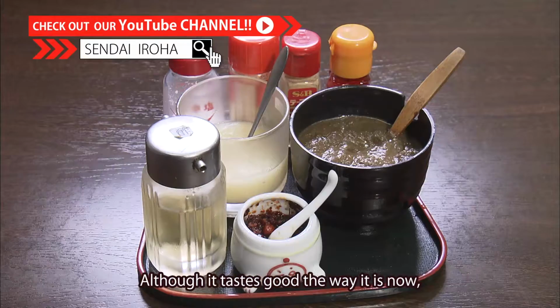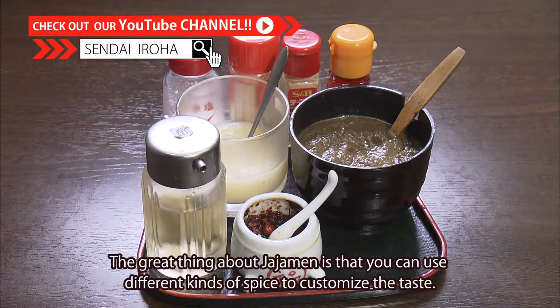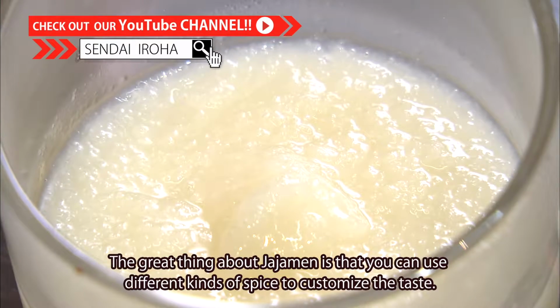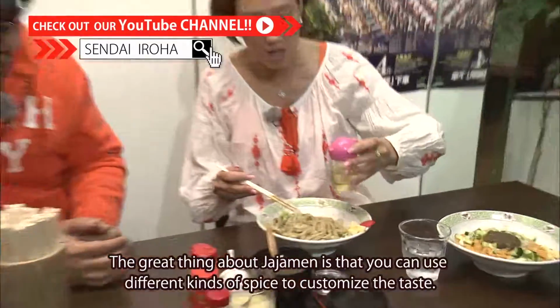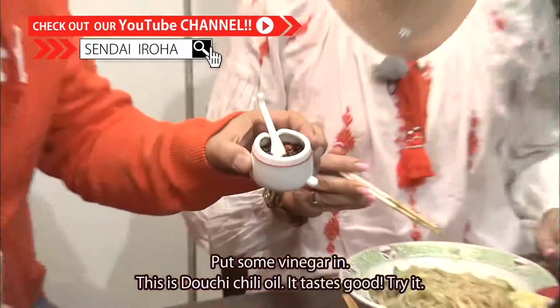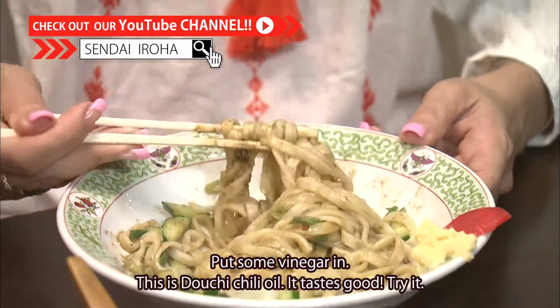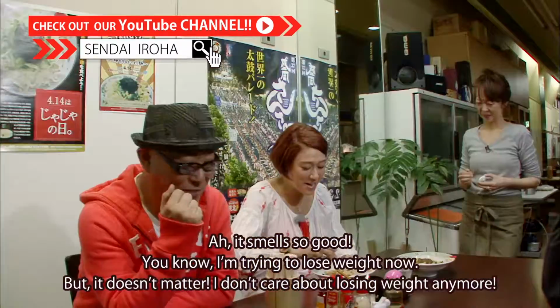Although it tastes good as it is, the great thing about jajangmyeon is that you can use different kinds of spices to customize the taste. Put some vinegar in it. This is torchi chili sauce. It tastes very good. You should try it. Oh, it smells really good.